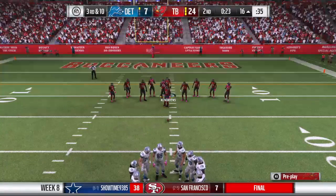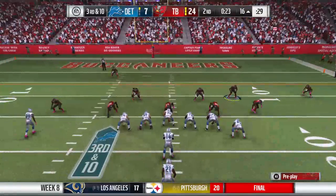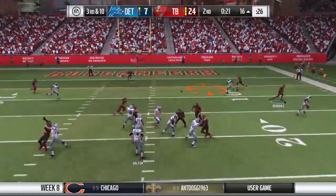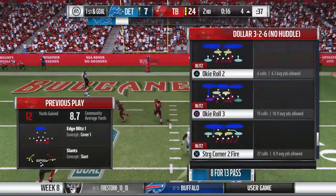And the offense looks to pick up the first here on third after that incompletion. Again, we'll see the pistol here. 3rd down, a shot here for Dalton. This will be caught at about the 6. It's a nice pickup of 12 yards, and it gives him a 1st and goal.